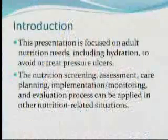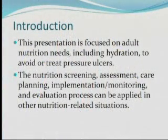Today I'm just going to give you a brief overview of nutrition and pressure ulcer treatment and prevention. This presentation is focused on adult nutrition needs, including hydration, to avoid or treat pressure ulcers. The nutrition screening, assessment, care planning, implementation, monitoring, and evaluation process can be applied in other nutrition-related situations.